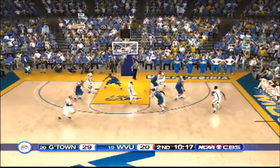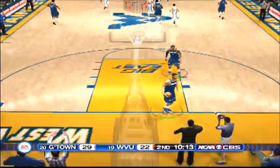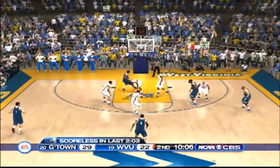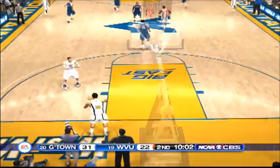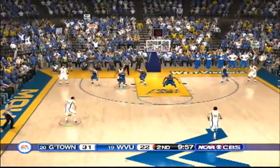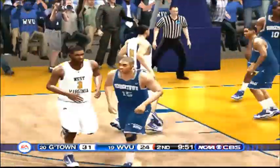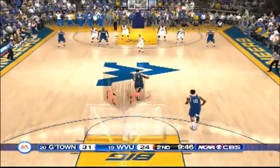Out on the wing. Put a little English on it. Talk about live legs. Incredible. He missed it. Goes up high with two hands and pulls it down. What a pass on the backdoor cut. Get out of my way!